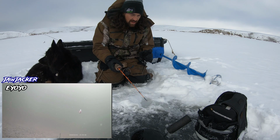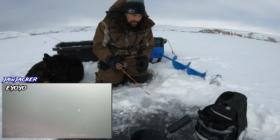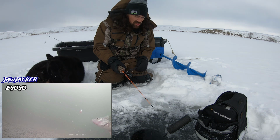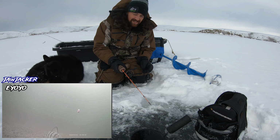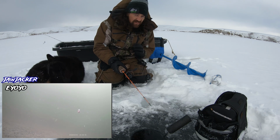There's a big school. But lots of times if you hit and they don't quite grab it, just drop it straight down. They're gonna think that they wounded it, and they're gonna swoop in again for it. Perch are usually active later morning to afternoon, later afternoon. They're not quite early birds. A lot harder to keep them on the hook early in the mornings. Then it should pick up throughout the day, especially if it's a warmer day.